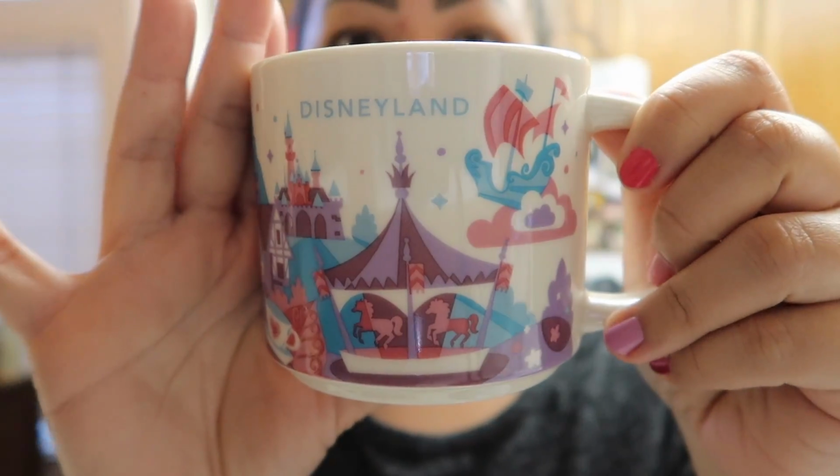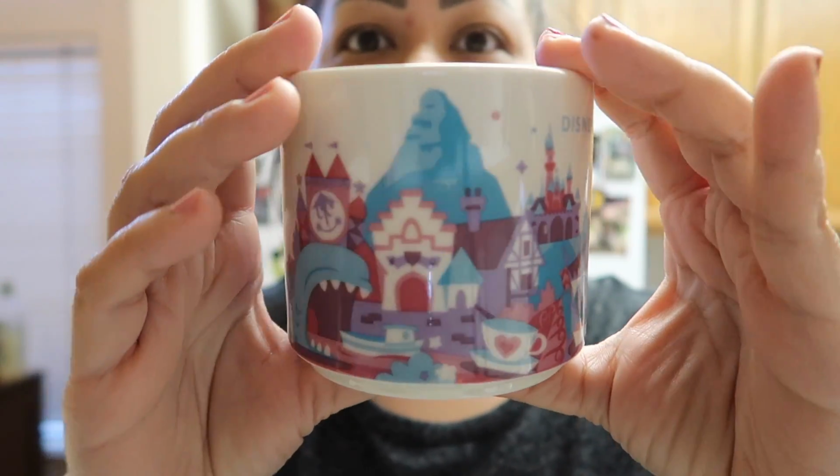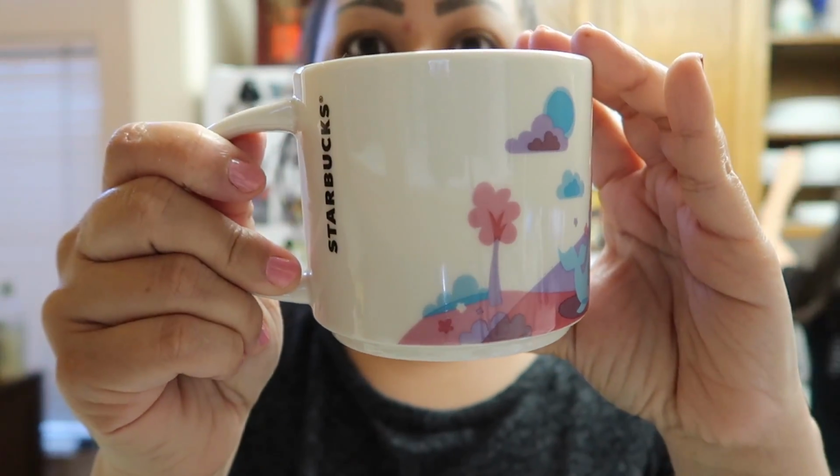Okay, you guys, while we're waiting for the air fryer to heat up, I'm gonna make my coffee. And for today's coffee mug, I don't know which one to use. Okay, I'm just gonna go with this Disneyland Starbucks mug. And then it's this pretty lavender on the inside.